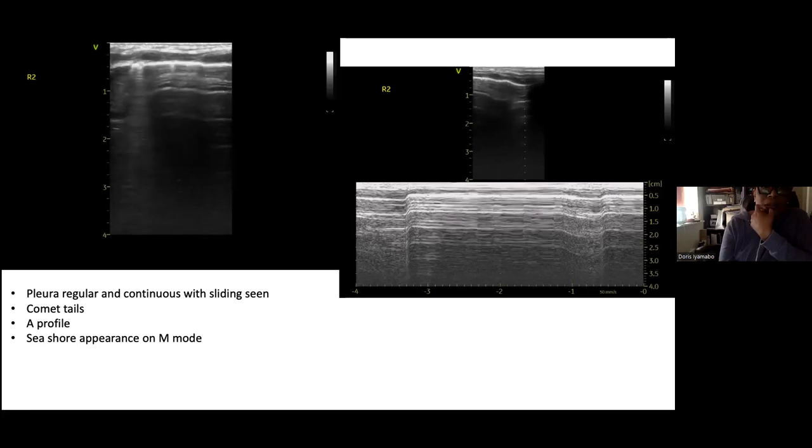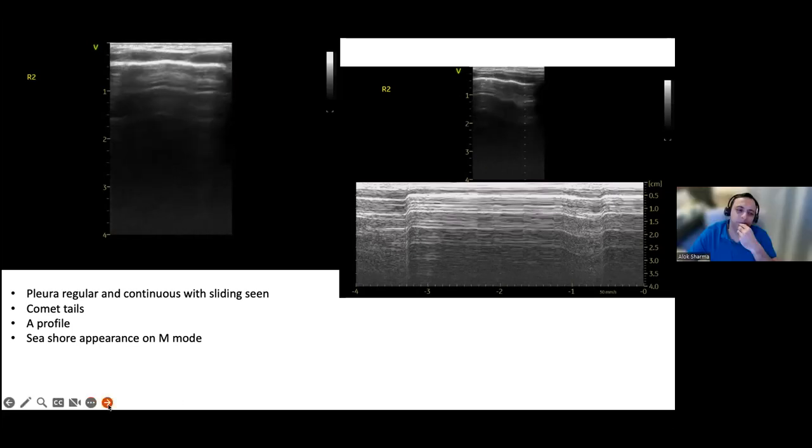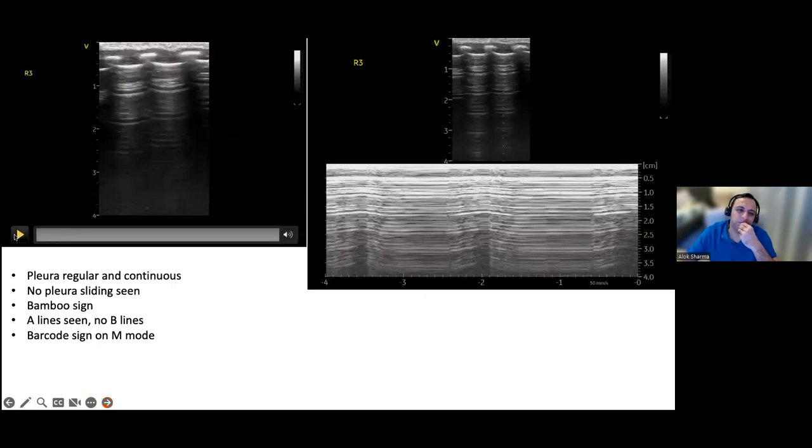I think the baby was not moving much. There was work of breathing, so I don't know whether it accounts for why the movement looks like this. Maybe it wasn't fighting, but it was just deep recessions. Yeah. And so this was R3.